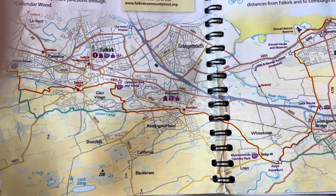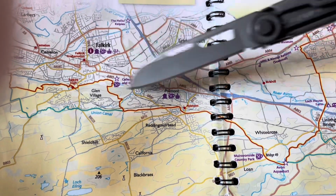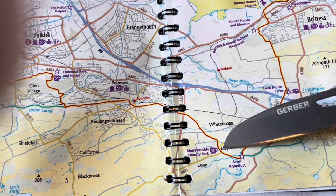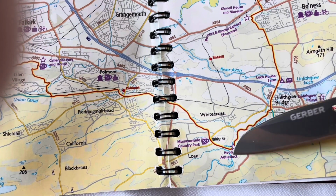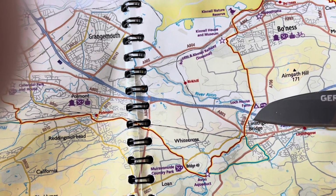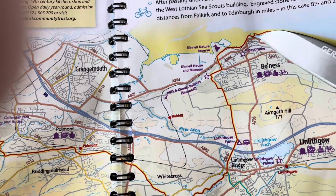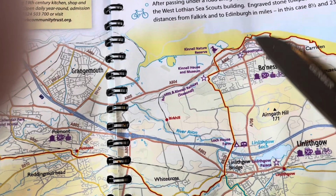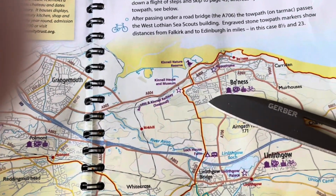Right, so this morning on day 4, we had stayed at Falkirk, we came out of Falkirk, we carried on down here. This is interesting, going over the Avon Aqueduct, to be walking over that. And I came up here through Linlithgow Bridge, up here, down into Bowness. When we got here into Bowness, it was really windy, because you were getting all the wind coming off the sea. Very blustery, very wet.